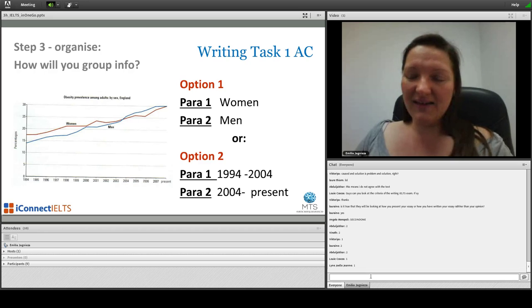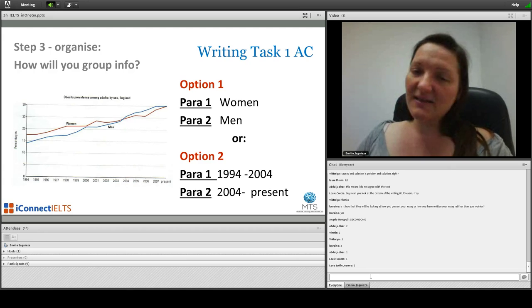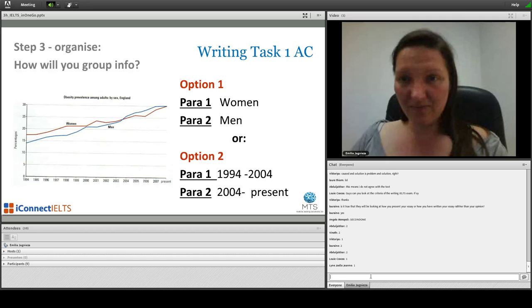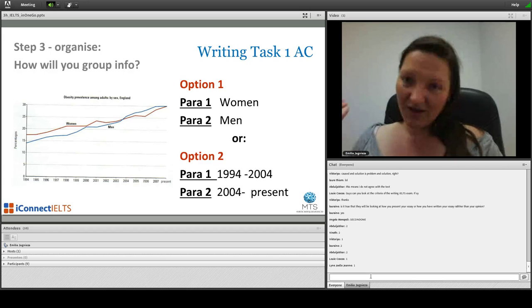Because in the second option, you have more contrast. You can compare men to women, as well as men and women at the beginning and end of that mini period between 1994 and 2004, for example, and then from 2004 to the present moment. If you just write about women, it will be very, very difficult for you to connect ideas. It will be boring and horrible if you need to just go along the line. Or you will try to complicate it to make it more interesting, and you can get into trouble.